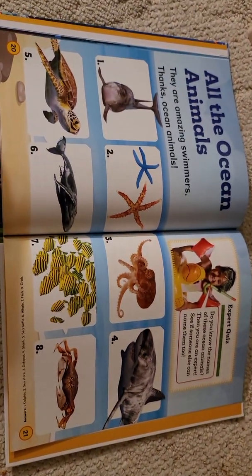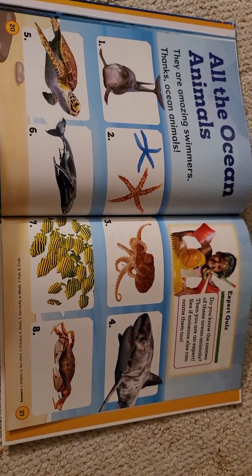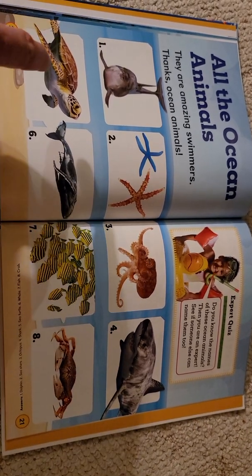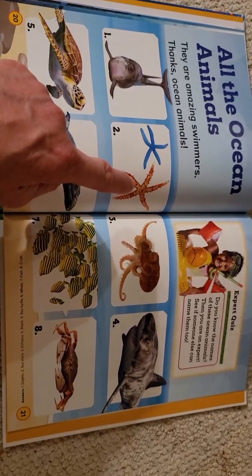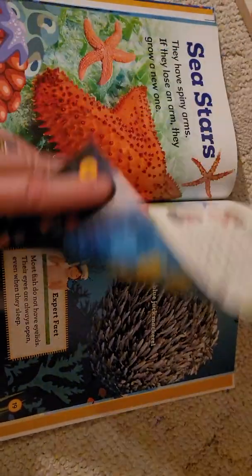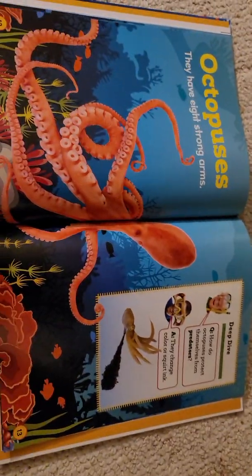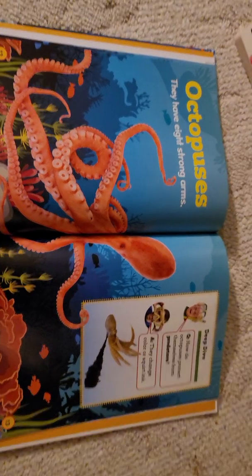All the ocean animals, they are amazing swimmers. Thanks, ocean animals. So we had a dolphin, a sea star. Oh, did we miss the octopus? Let me see. I missed the octopus. I am so sorry. So let's go back here.